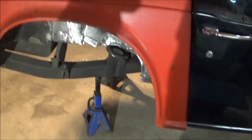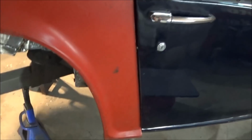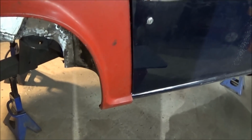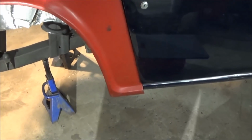So I don't know. Again, we've just got them bolted up there with a couple of bolts, but I'm not feeling so good about these fenders now. The good thing is that I have them.